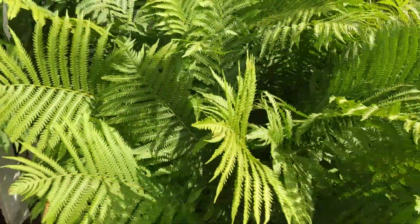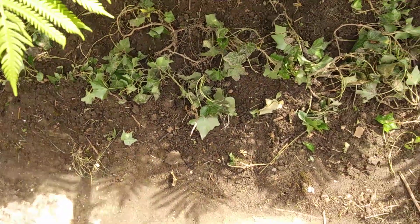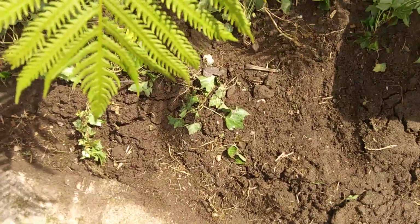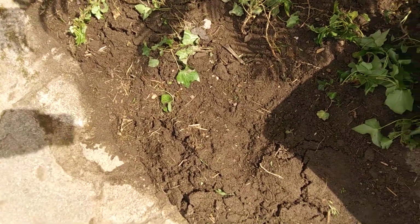And here's ferns in front of the house and ivy. This was back behind the ferns. You couldn't see it, and it was growing up under the wood siding, so I moved them out and moved them. So hopefully they'll do well, but right now they don't look very good because I just transplanted them yesterday.